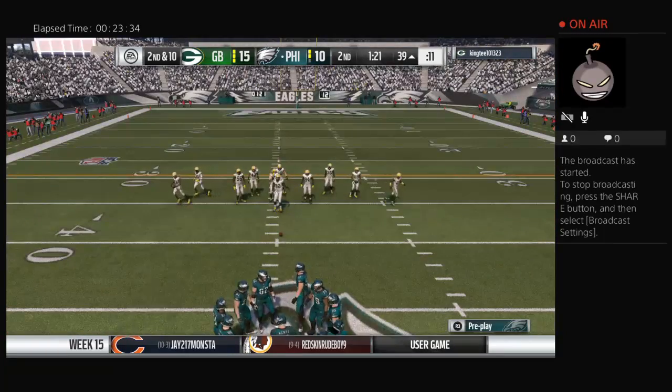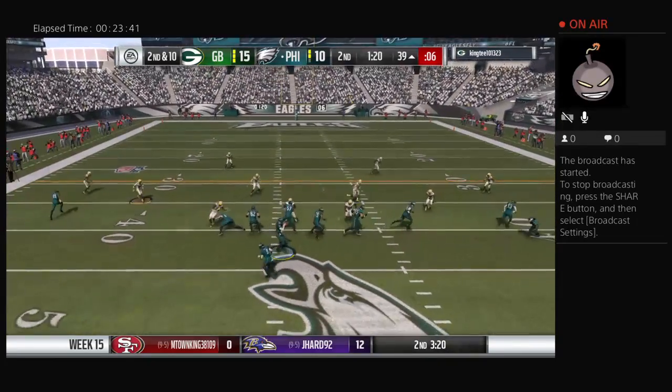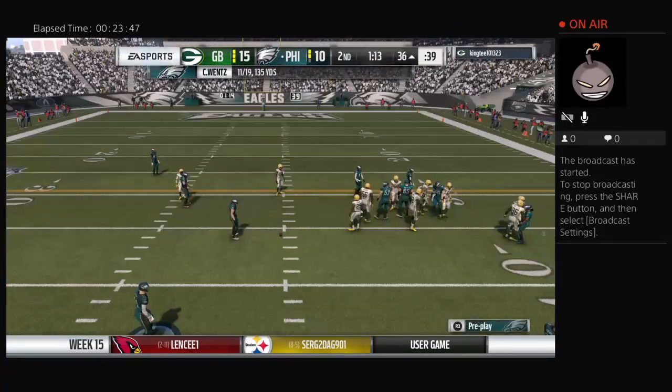Ten yards still left on second down. Single, slot. Hey, you're on an island over there. You're on an island. Back to the air on second down. Wentz firing quickly here, and that's complete. Only 3 yards on the catch.